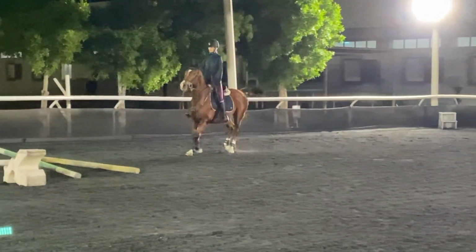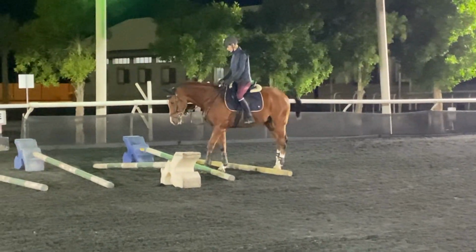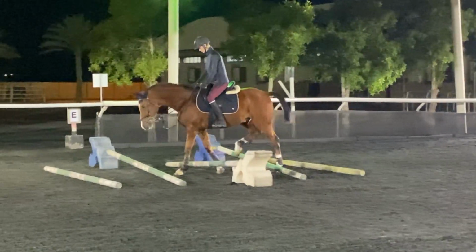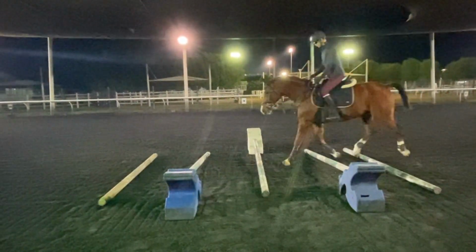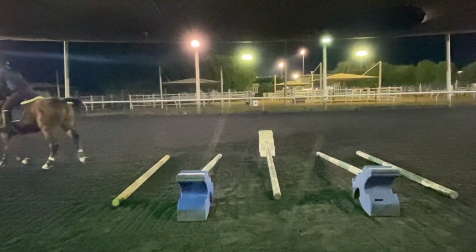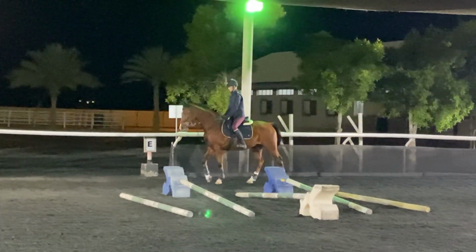Started working on poles, which was really funny. He always has this quirk that the first time he sees raised trotting poles, he needs to walk over them slowly and hit a few. That's the case to this day, although he knows exactly how to do them, as you can see here. This is just one of his little quirks.